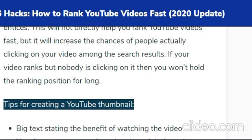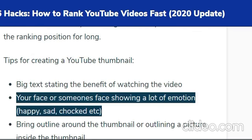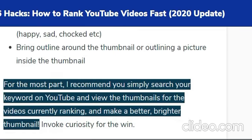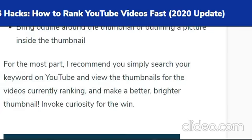Tips for creating a YouTube thumbnail. Big text stating the benefit of watching the video. Your face or someone's face showing a lot of emotion, happy, sad, shocked, etc. Bold outline around the thumbnail or outlining a picture inside the thumbnail. For the most part, I recommend you simply search your keyword on YouTube and view the thumbnails for the videos currently ranking, and make a better, brighter thumbnail. Invoke curiosity for the win.